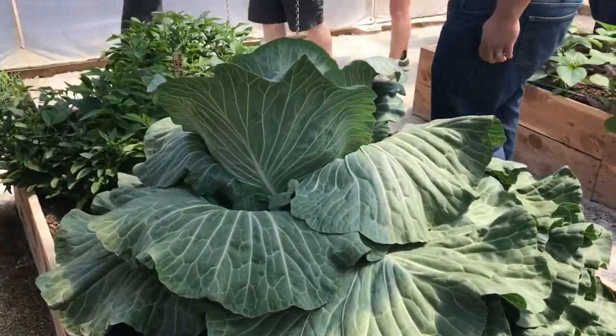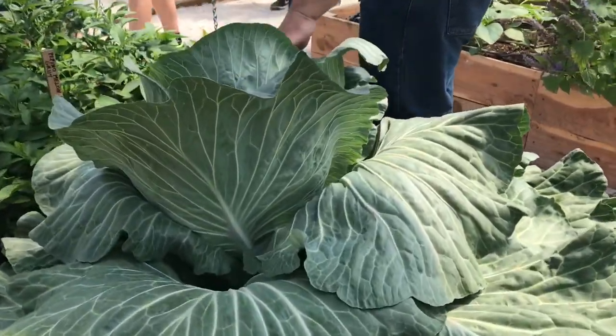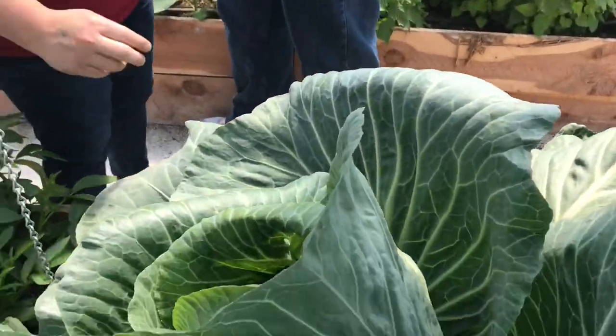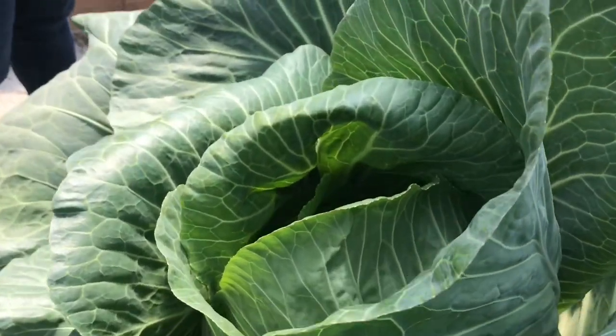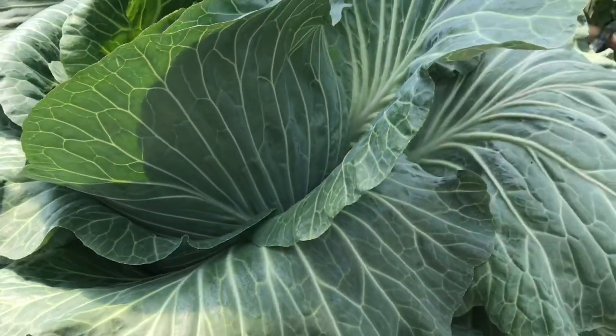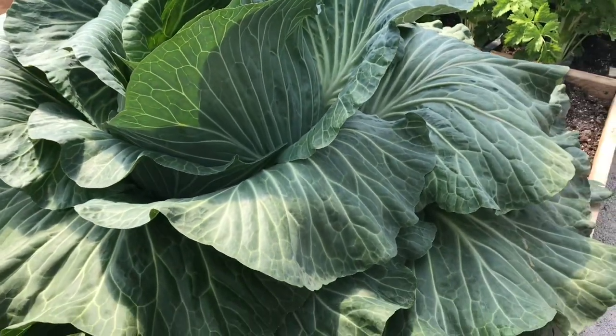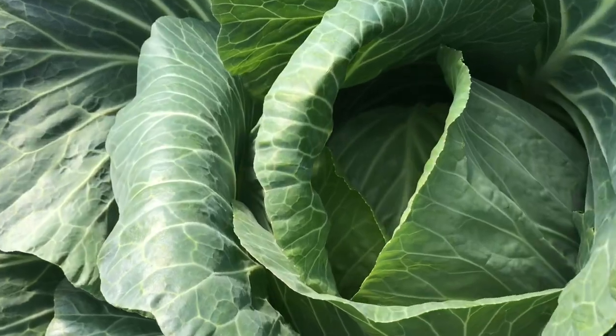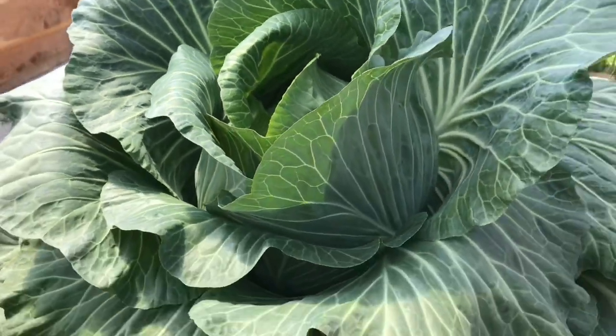What's that variety called? Did it say? A whole cabbage in there? Man, it's a monster. Monster cabbage. Some sauerkraut. I don't know if you can see that in there. That's impressive.